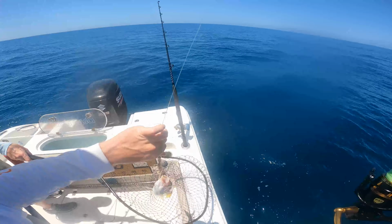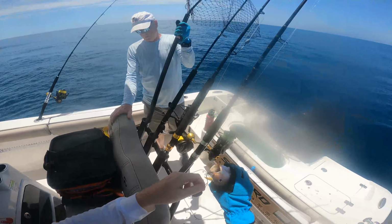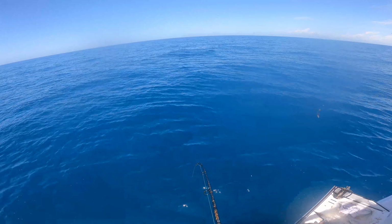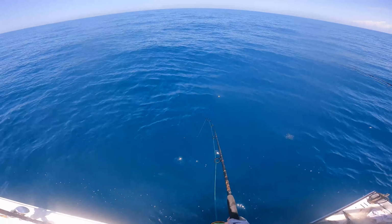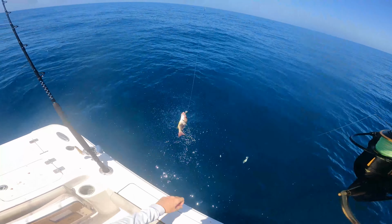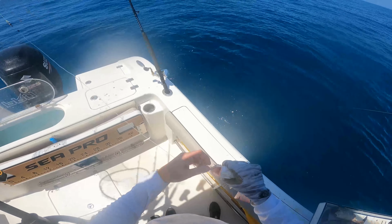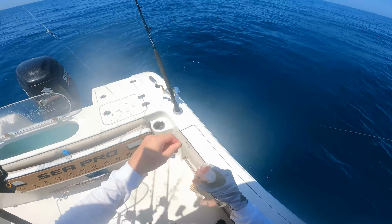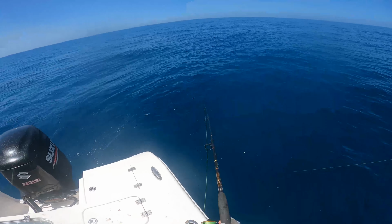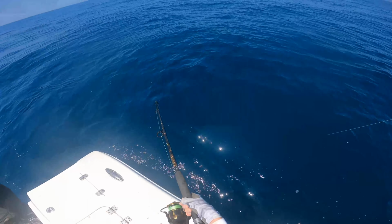Oh, that's what we're looking for. That's a yellowtail. Yellowtail? Yeah. Nice. Look at that thing. On cut bait. Nice. That's a good snapper. Bring it in. Ooh, yeah. What do we got? Oh, nice lane. He's a little small. Okay. There we go. Yeah, probably. He pulled hard. I think it's a good snapper.